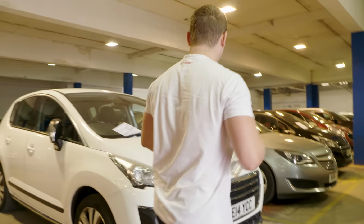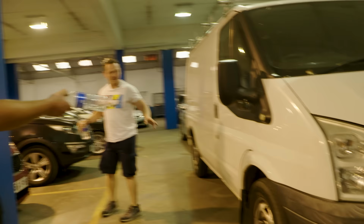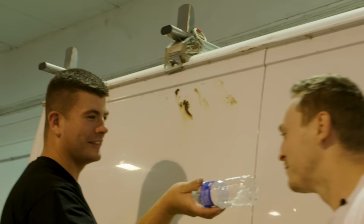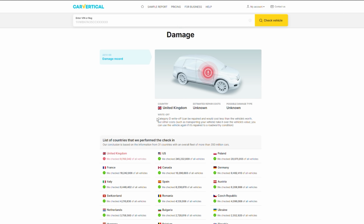Peugeot, don't want that. Insignia, don't want that. This is all the boring stuff. Nice. A van? Wow, look, it's actually killed a man. The back's come off. Oh dear. Is that feces? Definitely feces. Let's move on. But before we did, a quick Car Vertical report revealed that this van was also written off in August 2014. So with feces on top, probably not one for us.